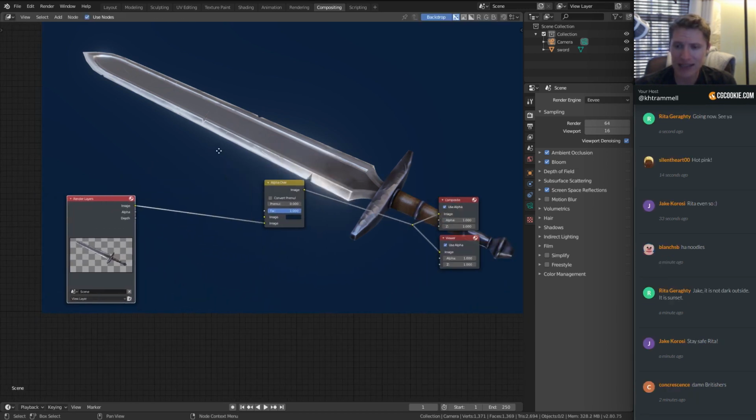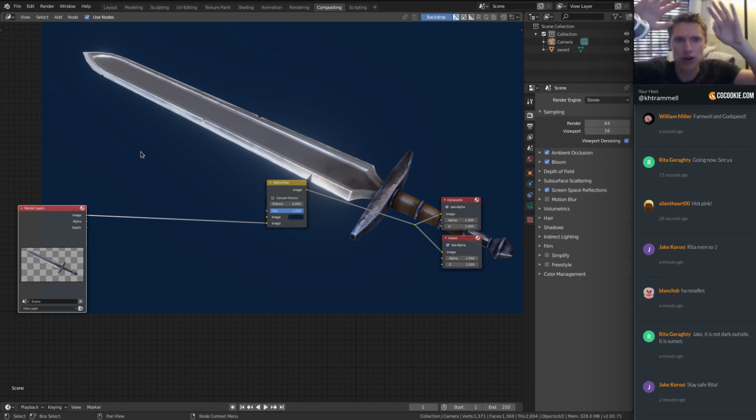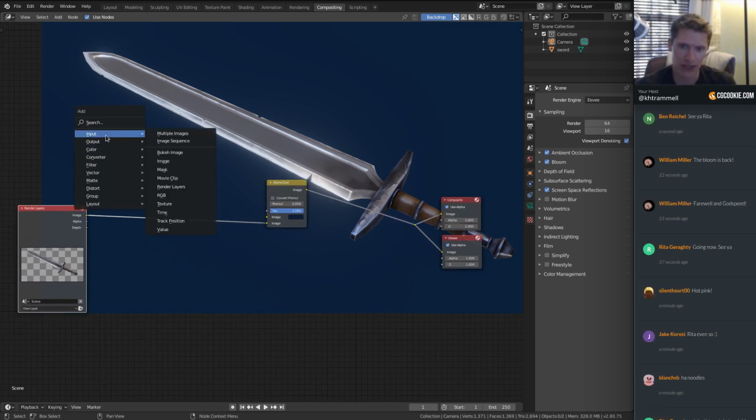Next thing to add is, well, there's a couple things. Let's just add a vignette, for example. The idea of a vignette is that it happens in cameras, or at least it's used in photography, where it's darker around the edges but lighter in the middle. It kind of focuses your eye to the center of the image. And it's just a nice technique to finish off your renders. Right now, as a solid color, it just doesn't look very finished. Once we see the vignette, I think you should agree that it looks more finished.